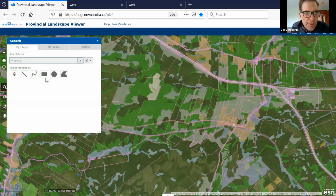Let's say I'm interested in a specific property. I've identified a property and I want to know more about it, so I want to select it by a point. That's what this icon does right here. If I click on it, it's highlighted now, and I can take my cursor out onto the map and identify a specific property.